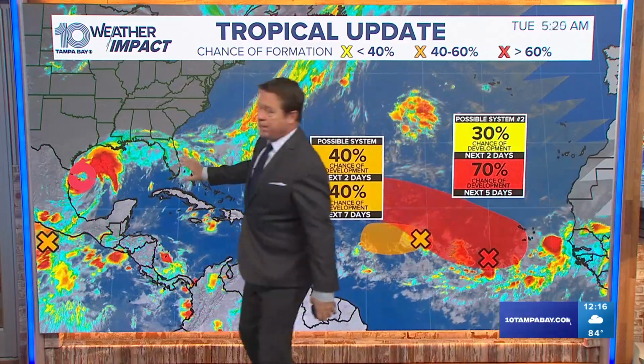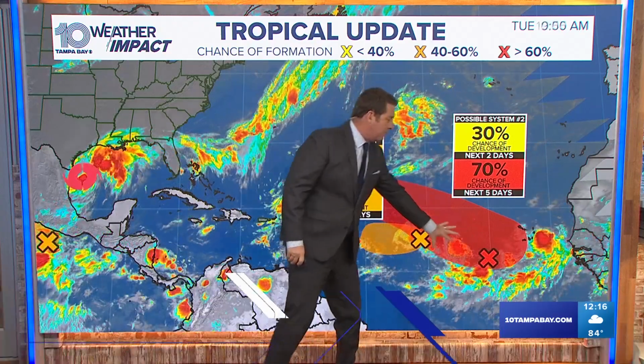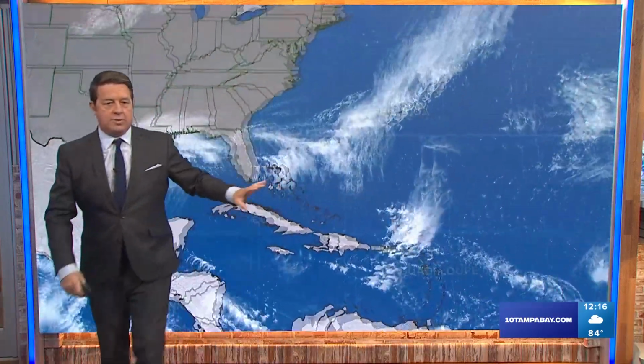So here's the big picture. Here's Francine over there in the western Gulf of Mexico. Two waves out here. Yes, a 70% chance for development, but it looks like these will recurve. I'll show you that coming up.